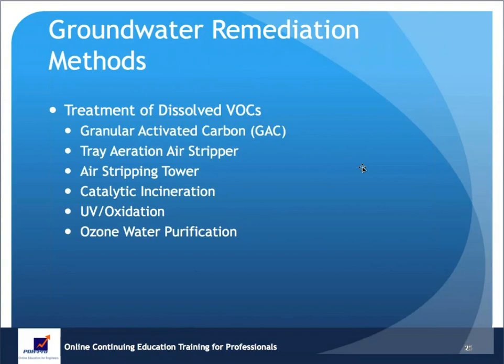So there are a few common methods of treating dissolved volatile organic compounds, among other things: granular activated carbon, tray aeration air stripping and air stripping towers, catalytic incineration, ultraviolet oxidation, and ozone water purification.